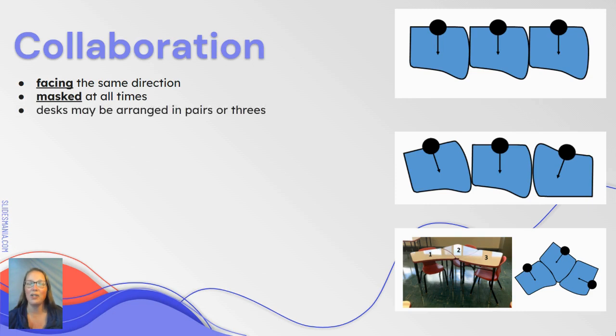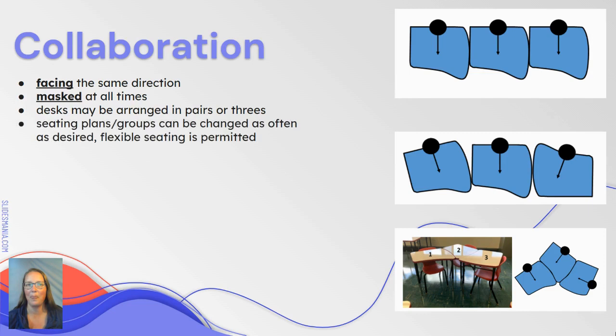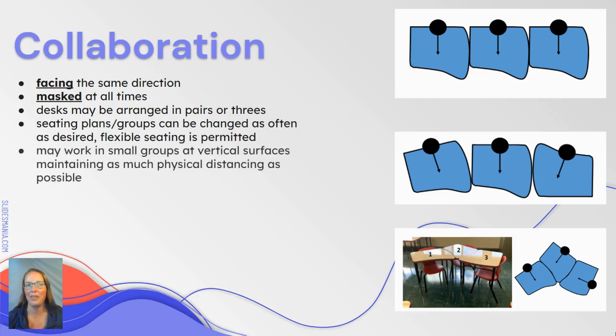Of course, the students should be masked at all times. Desks can be arranged in pairs or groups of 3. They don't have to be in singles this year. Seating plans or groups can be changed as often as desired, even more than once per class. And flexible seating is permitted if you want to change up your seating plans every day.